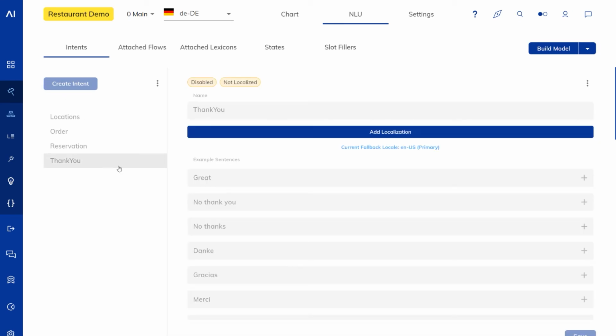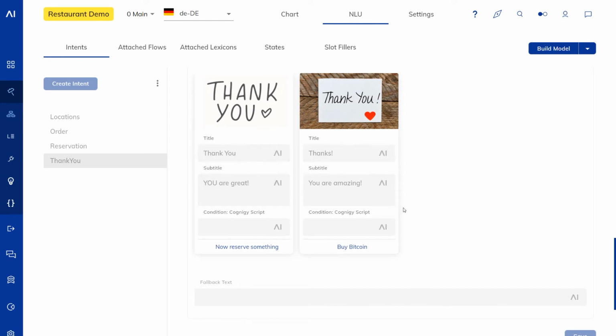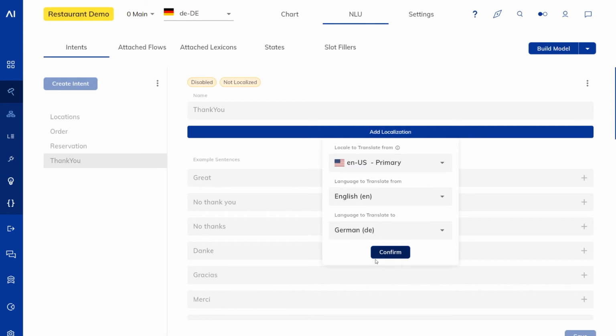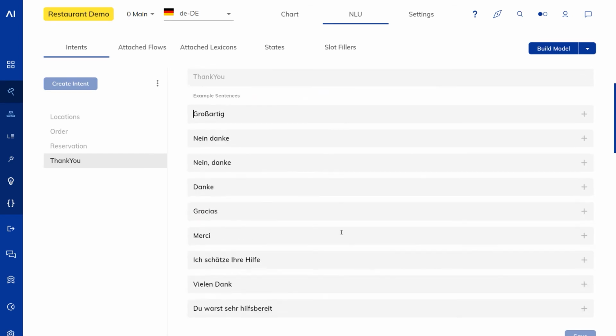We can localize intents in the same way that we can localize nodes, by going to an intent. So here we have an intent with a number of example sentences and a default reply which contains 2 cards. Here we can now add a localization, and we get the same menu that we got before. We confirm, and it translates all the example sentences and the default reply for us.